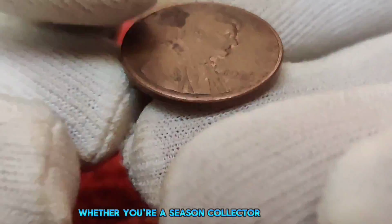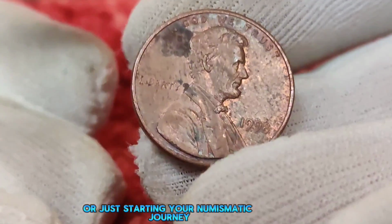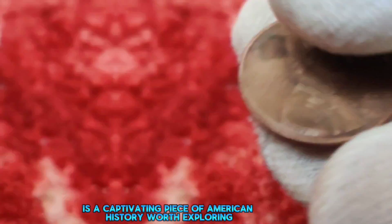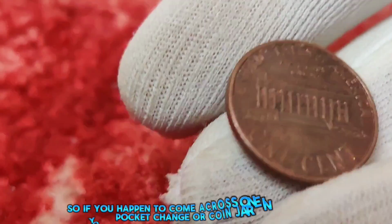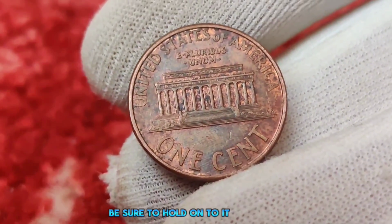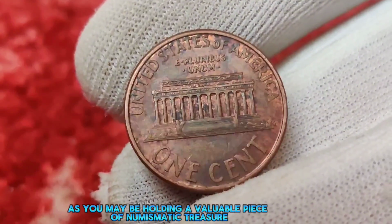Whether you're a seasoned collector or just starting your numismatic journey, the 1998 Lincoln 1 cent coin without a mint mark is a captivating piece of American history worth exploring. So if you happen to come across one in your pocket change or coin jar, be sure to hold on to it, as you may be holding a valuable piece of numismatic treasure.